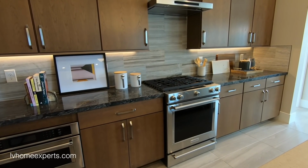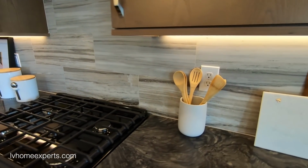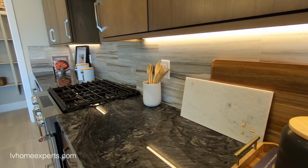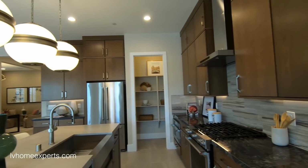You do have an option to do a cook countertop as well. Does come with Whirlpool appliances besides the refrigerator. I'm sorry, yeah, the refrigerator and also the microwave. I'm sorry, refrigerator, washer, and dryer, you big dummy. Love the backsplash here. Let's take another look. Look how gorgeous that is.